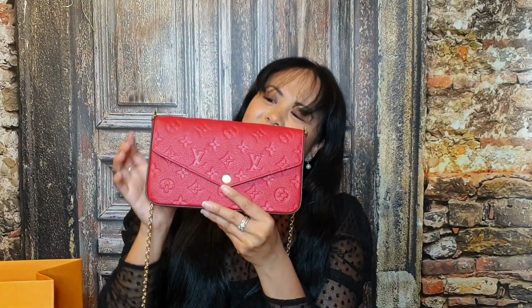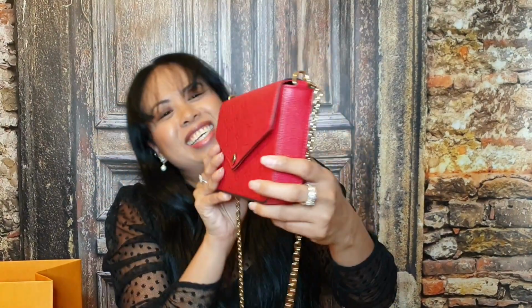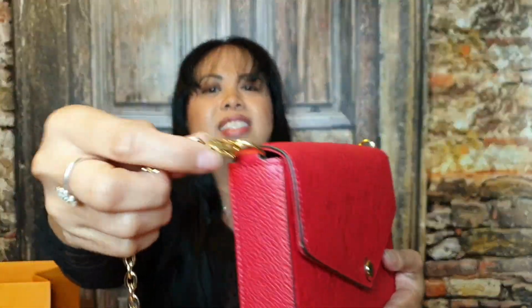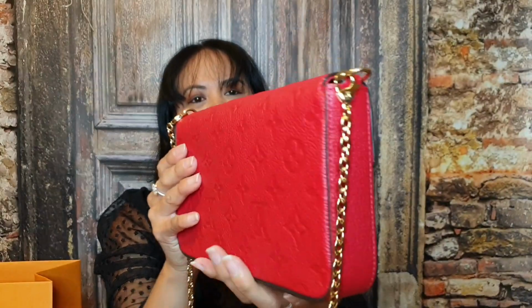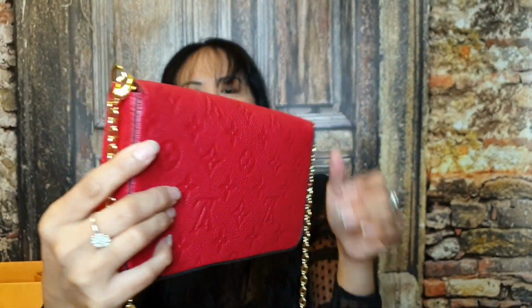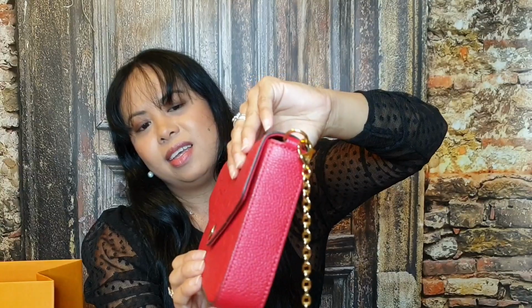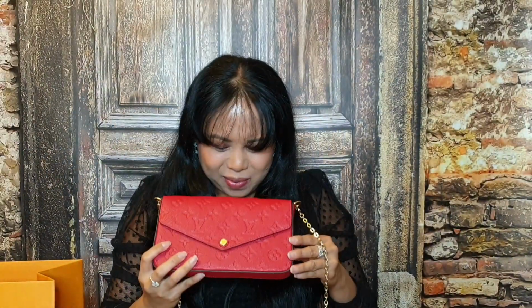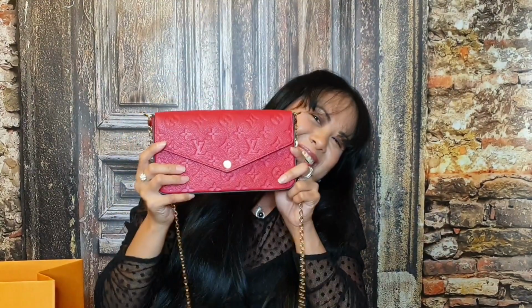Yeah, so I'm gonna show you some mod shots, but just take a look at it first. And that's the chain. And you can also use this chain for your other bags too. The back again. And just here, the gold button. So I'm really happy, guys. I finally got this. Woohoo!